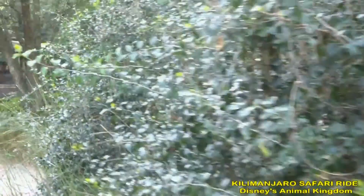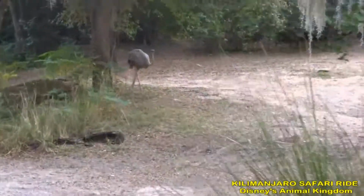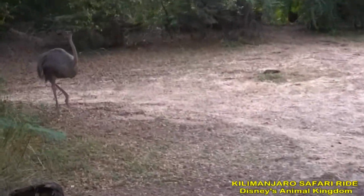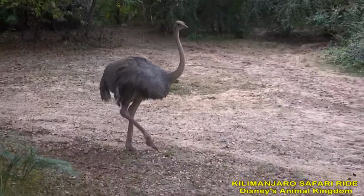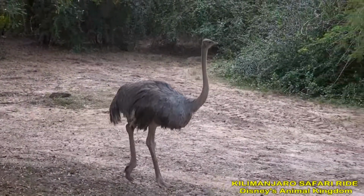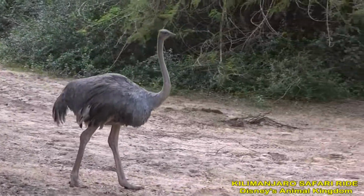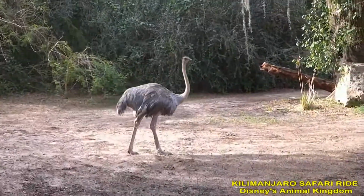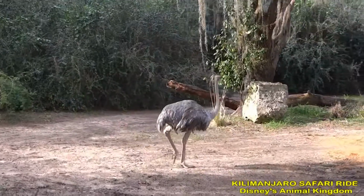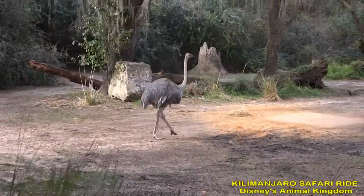Looks like we found an ostrich walking around out here on the right. These are incredibly large birds. They have to be around 6 to 9 feet tall. And even though they have those wings, they are flightless, which I think is a good thing. I don't know about you all, but I personally think it would be terrifying if an ostrich could fly. Get her strutting her stuff.